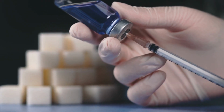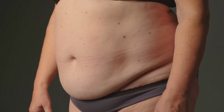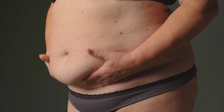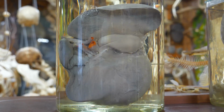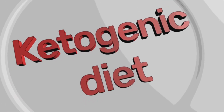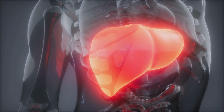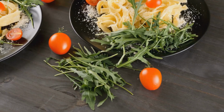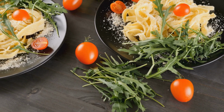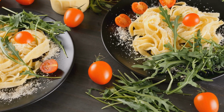When your cells become resistant to insulin, your pancreas has to pump out even more. High insulin levels are a signal to your body to store fat, and the liver is a prime location for this fat storage. This process, called de novo lipogenesis, is a key driver of non-alcoholic fatty liver disease. Choosing whole wheat pasta, quinoa, or other whole grains instead is a much healthier option for your liver.